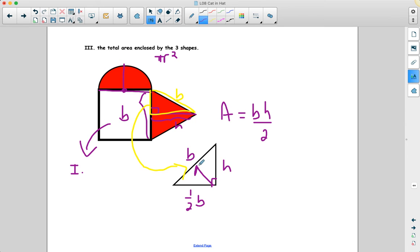That's the hypotenuse. And you're going to have to use the Pythagorean theorem here. And remember, the Pythagorean theorem is h squared equals a squared plus b squared. So you're then going to have to find the base, because you found that in 1. You can find what half the base is, and you're going to have to use the Pythagorean theorem.